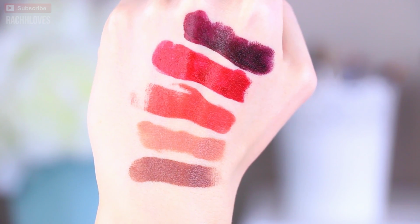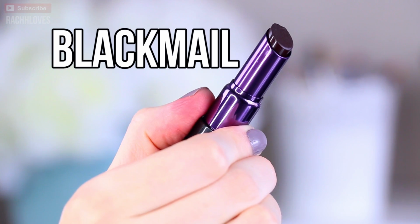For the Urban Decay lippies, I have not tried all of them on the lips as of yet, but I have tried a couple of them, so I just wanted to tell you guys what I thought of them and what I thought of the formula. The one I have on my lips right now is Blackmail, because a lot of you guys had been asking about it and what it looked like on the lips, so I wanted to show you in real time what it looks like, and I am obsessed with it. I just really like that really dark black currant kind of color.